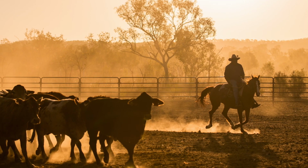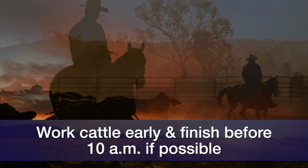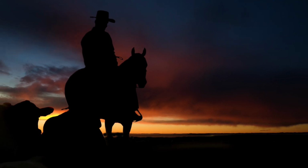Also remember, if you've got to work cattle, get started on it early. Be done by 10 a.m. Don't work the cattle after 10 a.m. Just keep in mind that August and September can be very hot months, and keep a close eye on your cattle for any signs of heat stress.